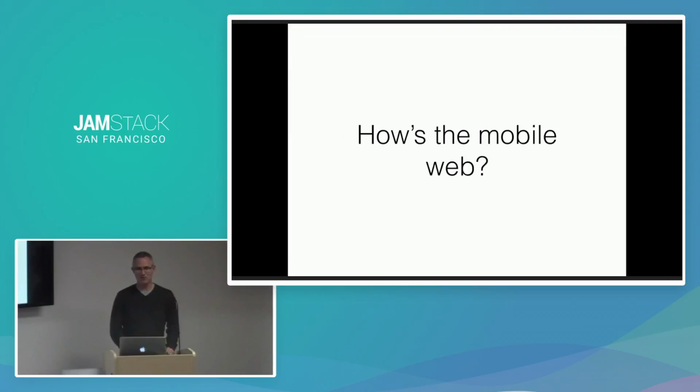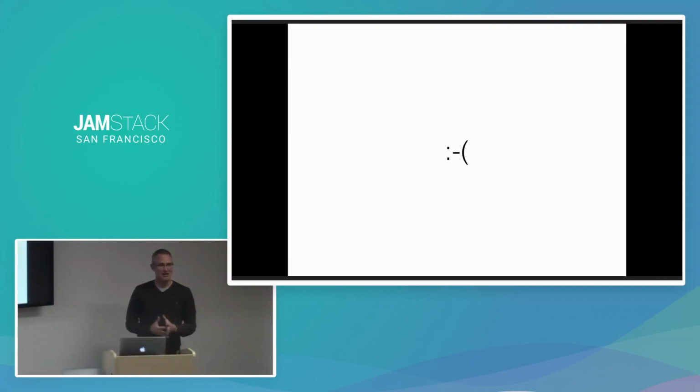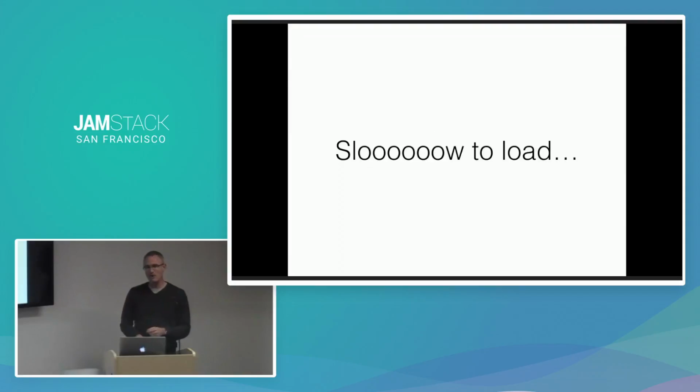So, how is the mobile web anyway? Unfortunately, not so hot in a lot of ways. Now, of course, if you've been doing web development for any length of time, you can do things on the mobile web now that you couldn't have dreamt of doing several years ago. In terms of capabilities, it's really grown in leaps and bounds, and you can do just about anything in a mobile web app that you can do in a native mobile app now. But we have a little problem with performance.